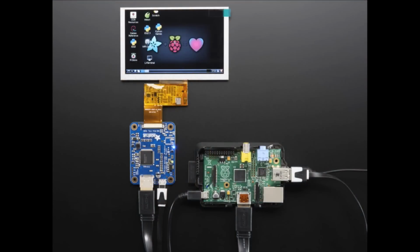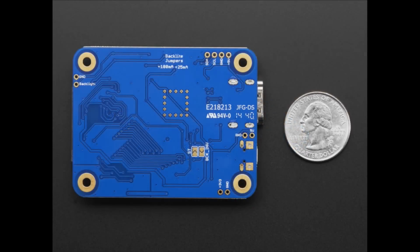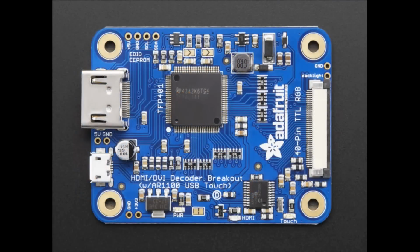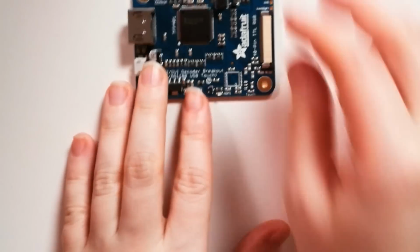Last but not least, to start the show, besides you, are these crazy touchscreen conversion HDMI video jamming things that do all sorts of things with the Pi. It's an HDMI DVI decoder breakout, USB touch. It does everything. There's a lot going on. Let's go to the overhead. Okay, tell me what this is.